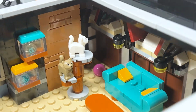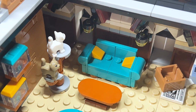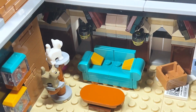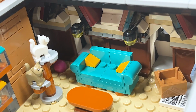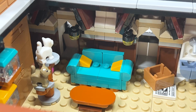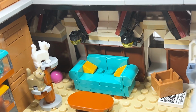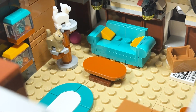Speaking of playing around, in the corner you've got a little ball. It's probably supposed to be a piece of yarn, which, by the way, a cat lover, series 27, perfect to put in this apartment as well. Anyways, you've got this couch, which looks great with those little pillows. I like the teal design. I guess this is also the bed, since this is the entire apartment. The lights above look good, the little coffee table there.